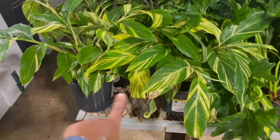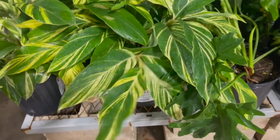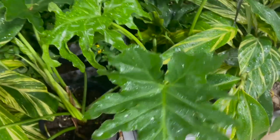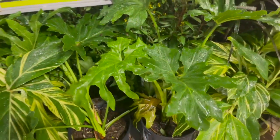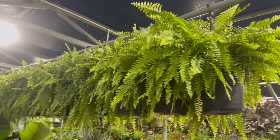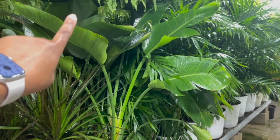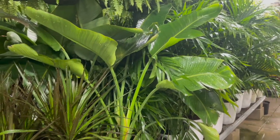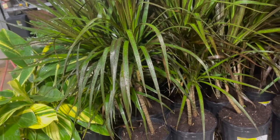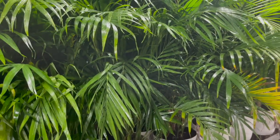They have some shell gingers over here, $16.98. Some philodendron celums, $14.98. And they have the best deal on Boston ferns and hanging baskets, $14.98. Some really large bird of paradise for $69.98. Some Dracaenas, $14.98. This is the Dracaena marginata magenta. Some really large pots of palms for $69.98 also.